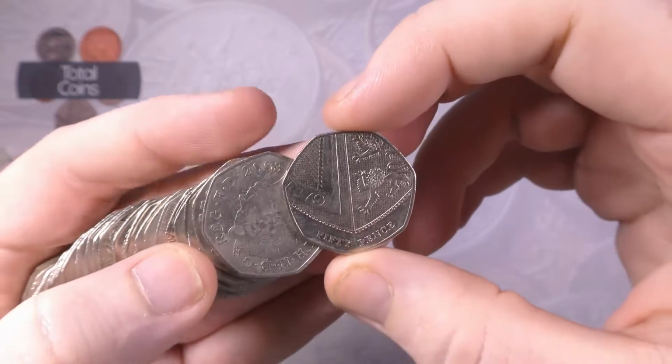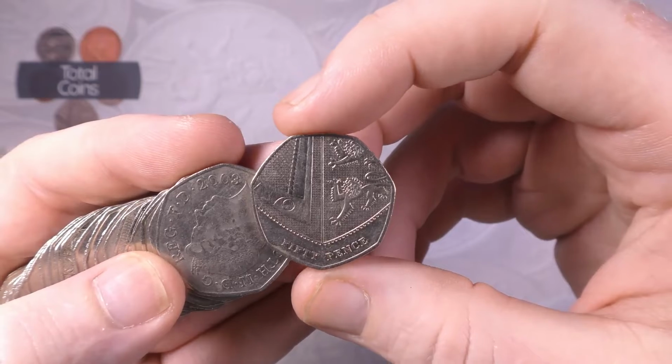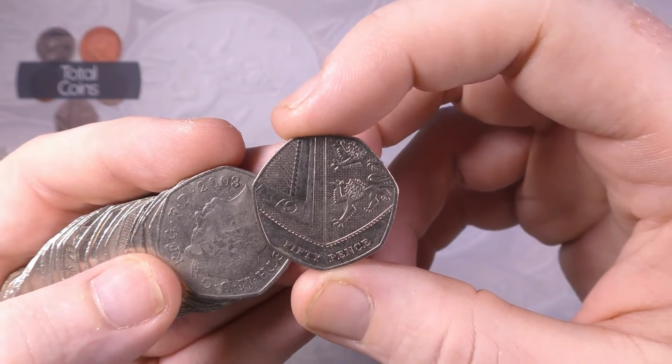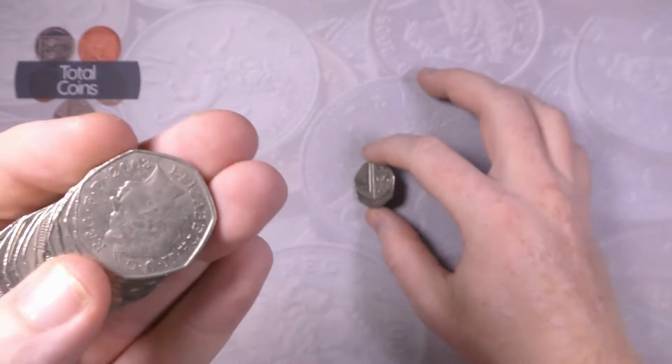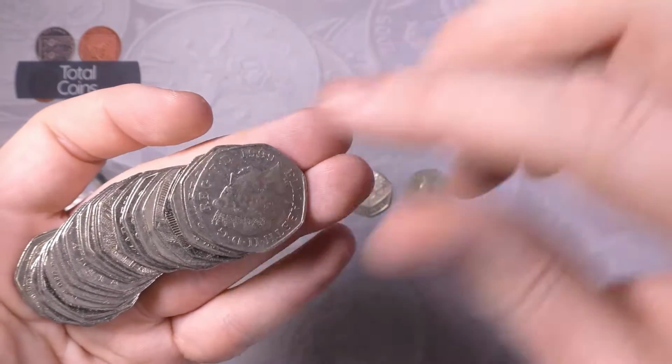So at the time of recording this, the mintage figures haven't been released. But from what we're being told at the moment, they should be released on the 14th of October. So hopefully we'll know for sure that the 2018 is an NIFC.